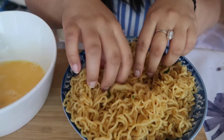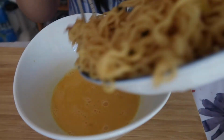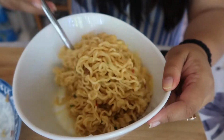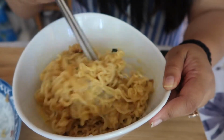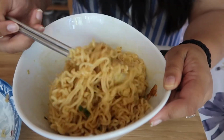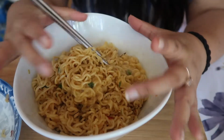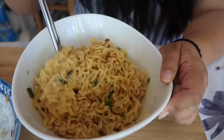Okay, now we have the ramen nice and cool. We are to just plop it into the egg mixture, I guess, and just move it around. And so the egg acts as a binder. It will force the ramen to congeal into a patty. So that's what we're gonna do.